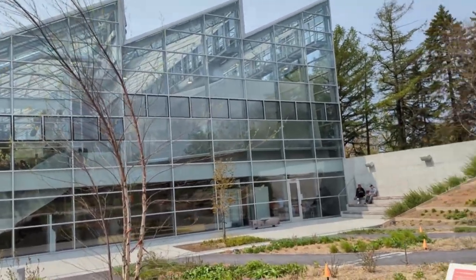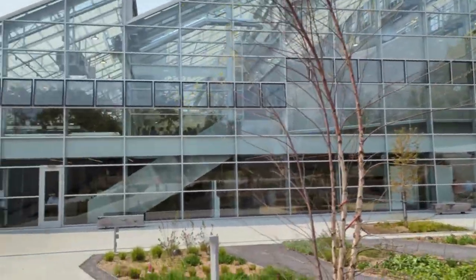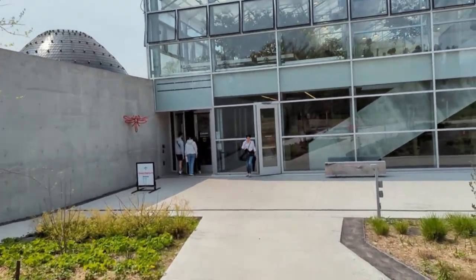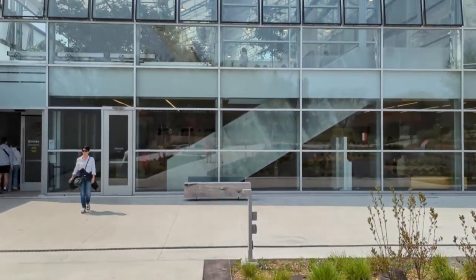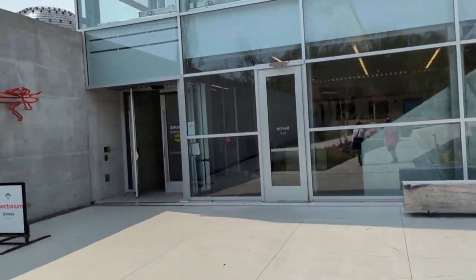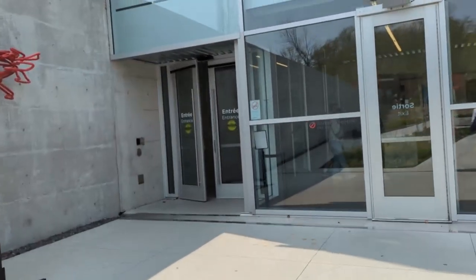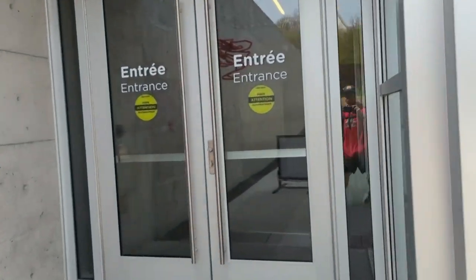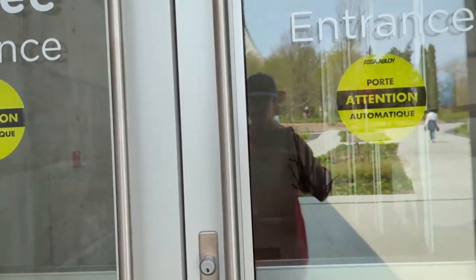Admission to the Botanical Garden costs $22.75 per adult, and this does not include admission to the Insectarium, which is one of the largest insect museums in North America, with more than 250,000 species of living and naturalized insects. The Botanical Garden and Insectarium are open every day at 9 a.m. and stay open until 6 or 7 p.m., depending on the time of year.